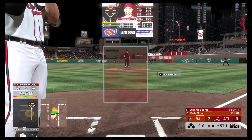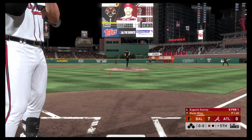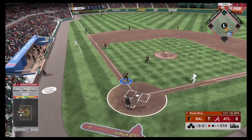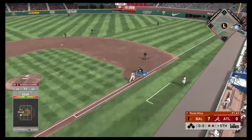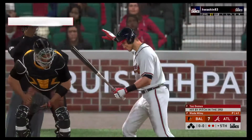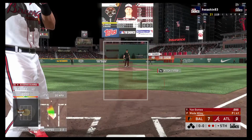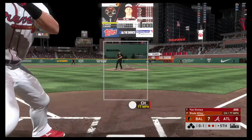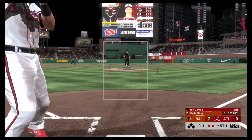Stepping into the box, Eugenio Suarez looking to put the ball in play here. He went down on strikes in his first at-bat. Weak grounder down the line at third. On to first, and very quickly 2 are gone in the home 5th. 2 gone now in the Atlanta half of the 5th, and that means the catcher Yan Gomes bats next. Couldn't quite hold back that time as the changeup fooled him for strike 1.